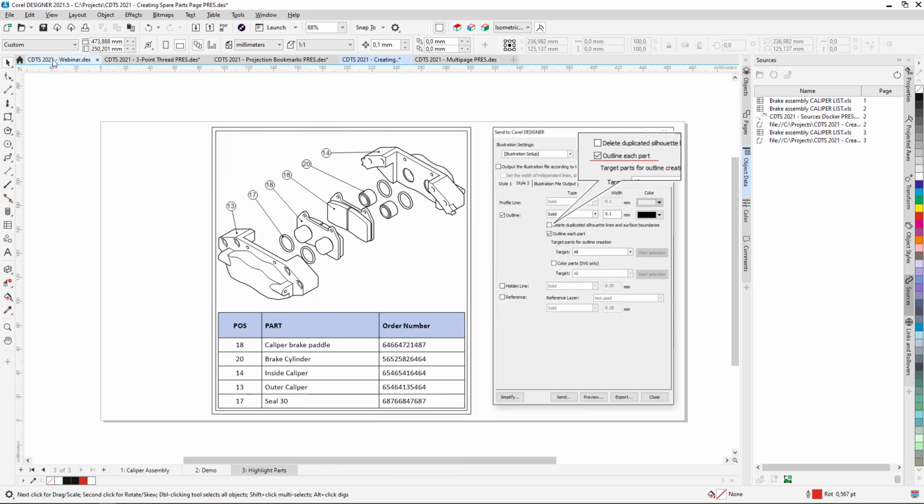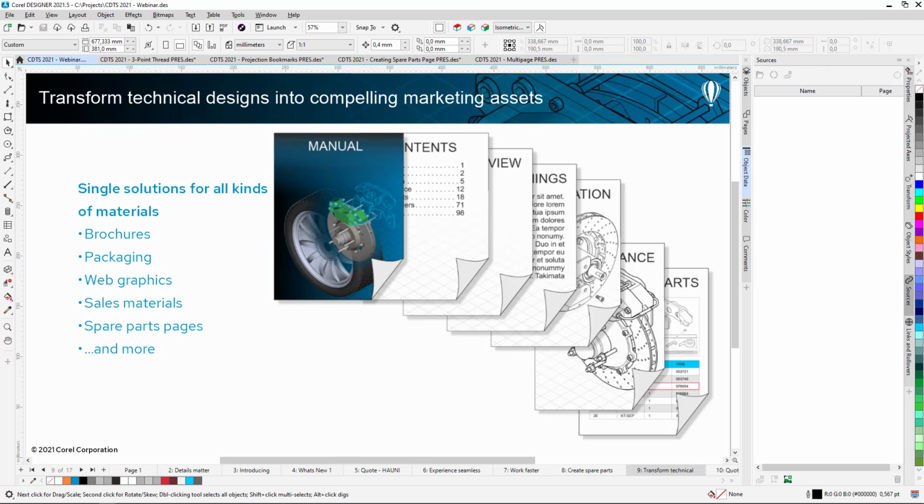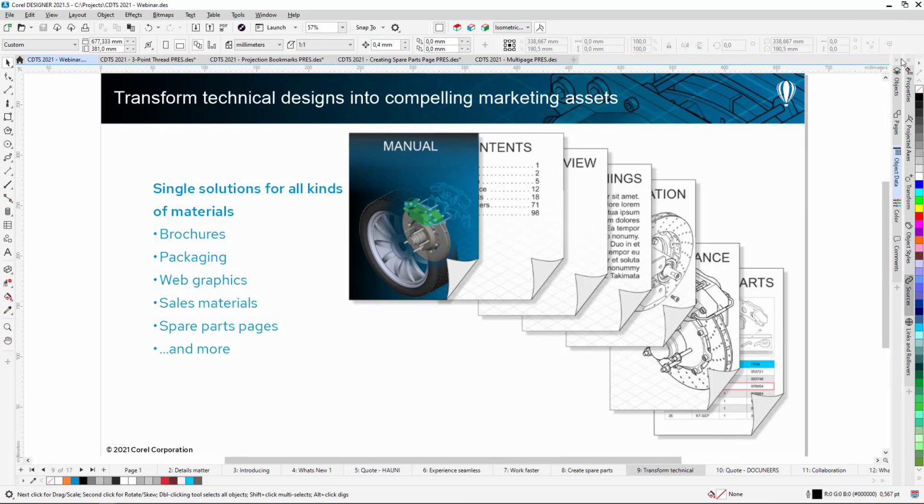So let's switch back to the slides again and see what we have next. As initially mentioned, we don't see the Technical Suite as just a drawing program for technical illustrations and all these black and white line arts. We rather see this as the central hub for all your technical visualization and communication.